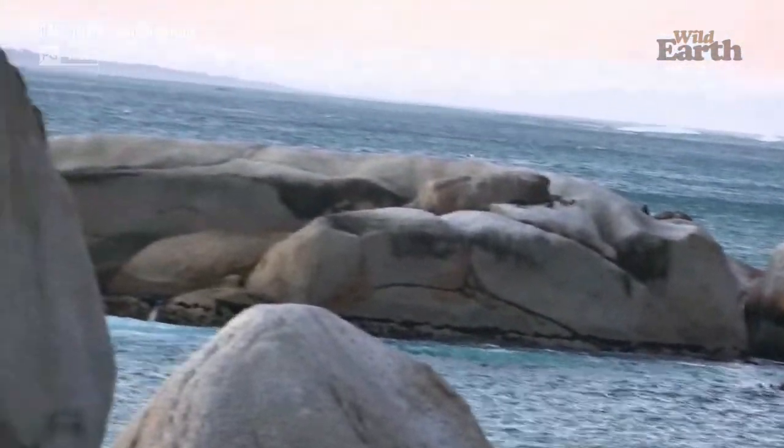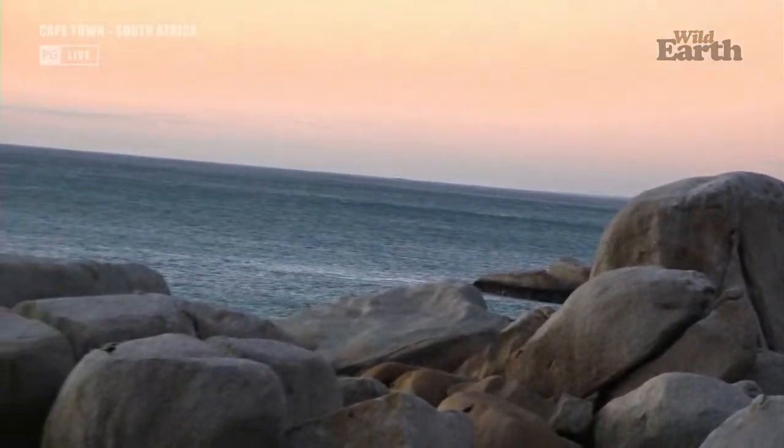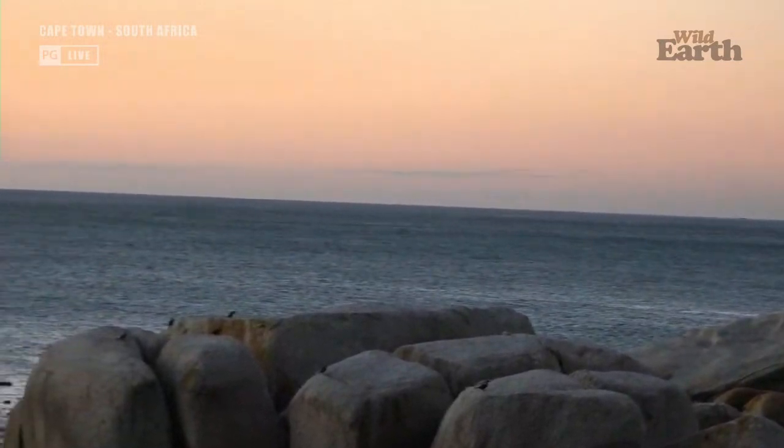At the moment, I'm just enjoying the calm that comes with being at the ocean, especially in the evenings to watch the sunset.